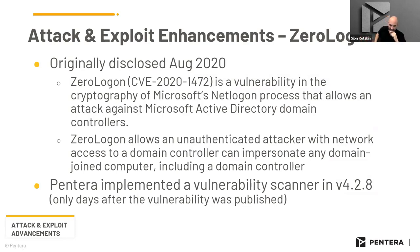ZeroLog, I personally have an affection for it. Not because of the vulnerability itself, but because of the second big bullet. About 3 days after ZeroLog was published, our R&D team jumped on it and prepared a scanner, right? And that immediately added the value where users of Pentera could find out whether they are vulnerable to ZeroLog.